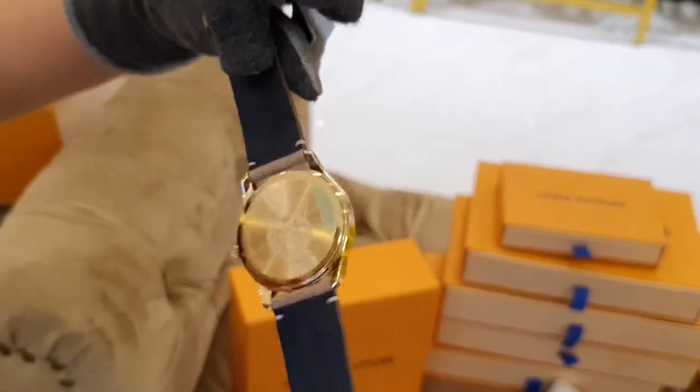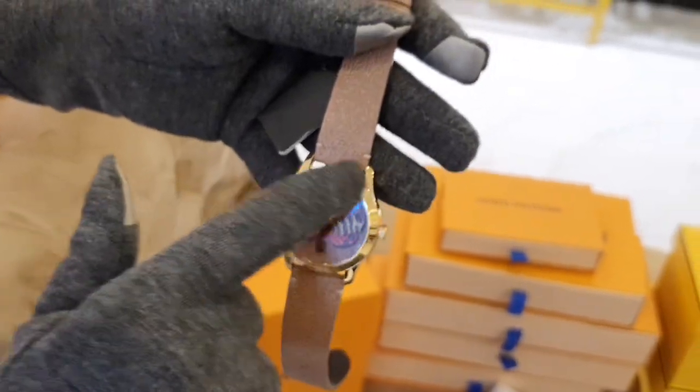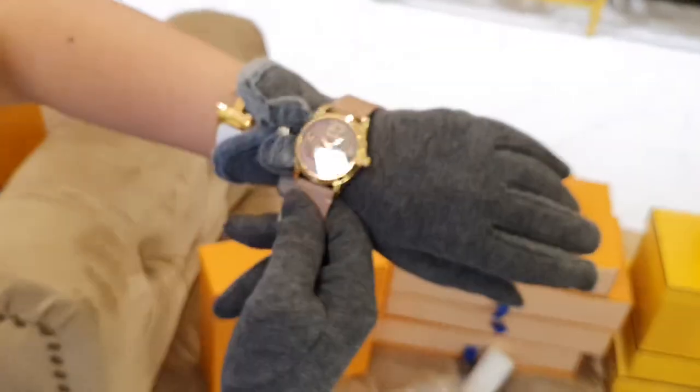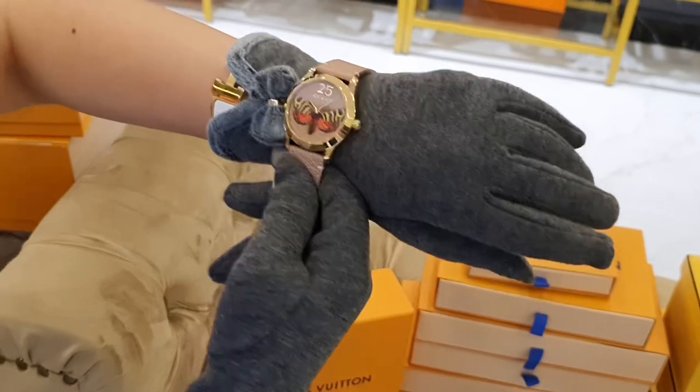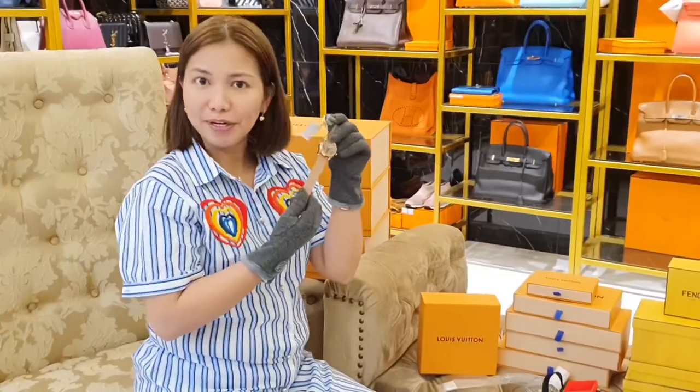Color black yung may likod na part niya. And gold siya. Okay, it's made of gold hardware. Ayan siya, with tag pa. And yung face niya medyo malaki. So this one is very, very nice, guys. And also brand new with box. Ganda ng panimula natin, no?